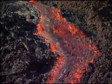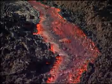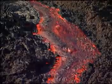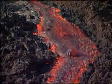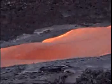Upslope, the lava rivers are smoother and faster, but clots of solidifying lava can be seen bobbing within the channel. Farther away from the advancing front, lava flowing within the channel may have a very fluid appearance.